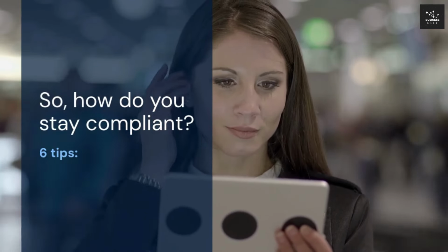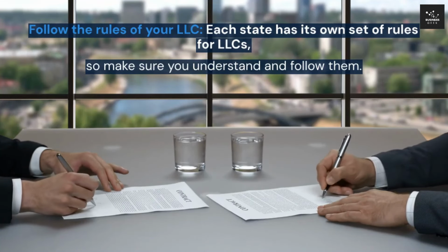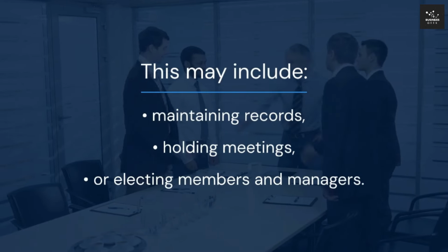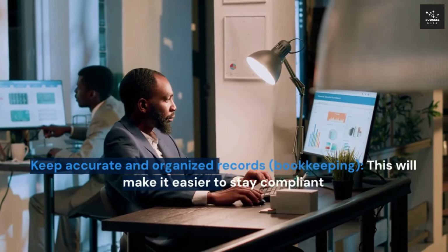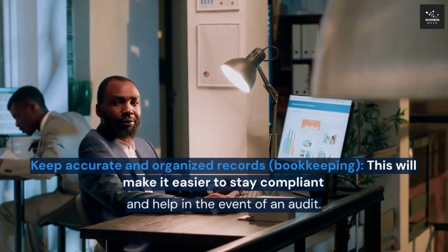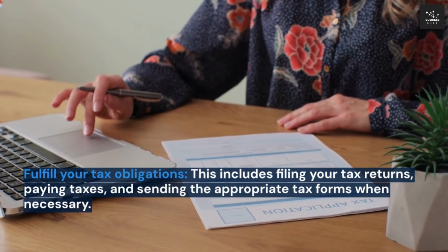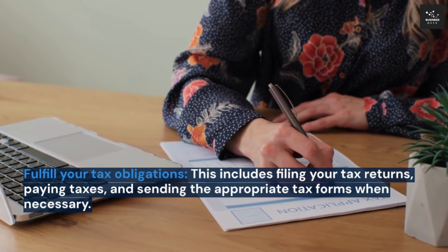Here are 6 tips. Follow the rules of your LLC. Each state has its own set of rules for LLCs, so make sure you understand and follow them. This may include maintaining records, holding meetings, or electing members and managers. Keep accurate and organized records. Bookkeeping will make it easier to stay compliant and help in the event of an audit. Fulfill your tax obligations. This includes filing your tax returns, paying taxes, and sending the appropriate tax forms when necessary.